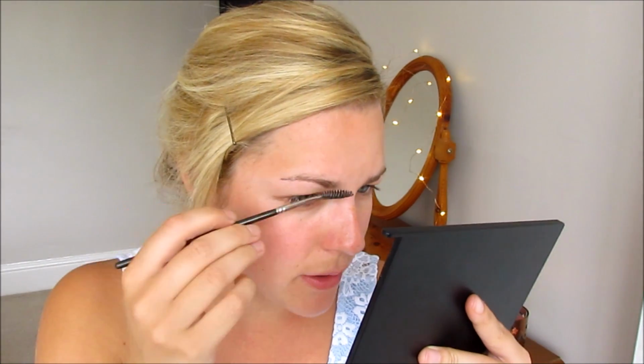So whilst I wait for that to sink in and settle down, I'll go and do my eyebrows. I've just got a spoolie, so I just comb through them.